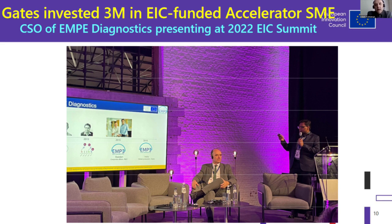And this is another project where you see the CEO presenting the diagnostic that they have developed. It's really a big success, presented at our EIC summit. After our investment of 3 million in this company, the Gates Foundation stepped in. We introduced them to the Gates Foundation, and in a record time of 1.5 months, they received another 3 million. And now they're building their manufacturing. It's a Swedish company in India.